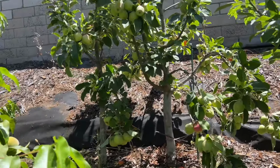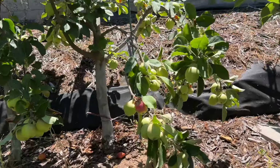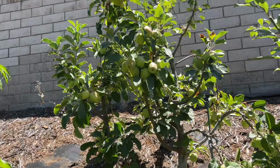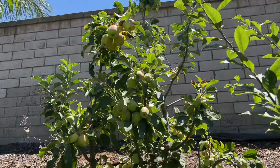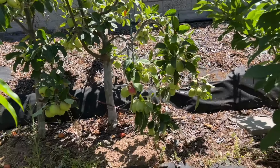Okay, and then I promised I would show you the apples. They're still pretty green, so it's hard to tell, but they're pretty loaded with apples, to the point that I haven't thinned these enough and I'm worried it's going to break the branches, but I don't know. I gotta choose my battles right now. I don't have a lot of time.